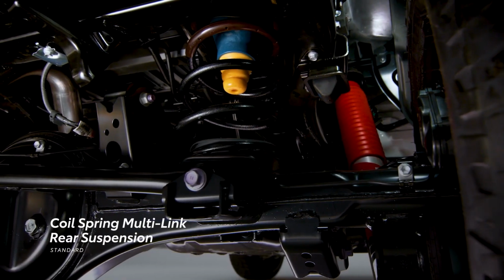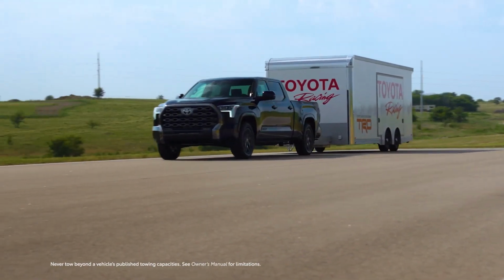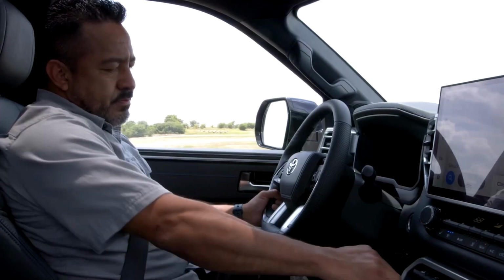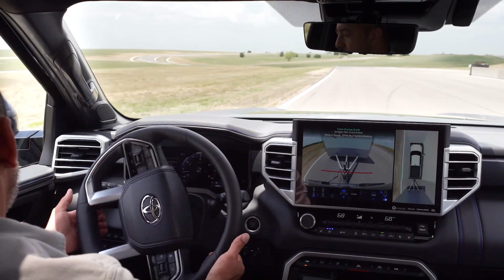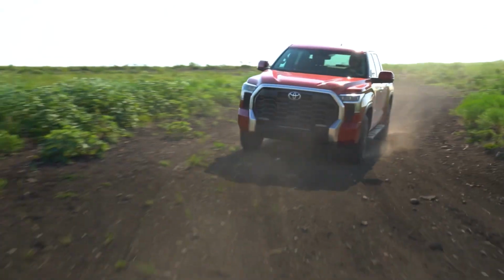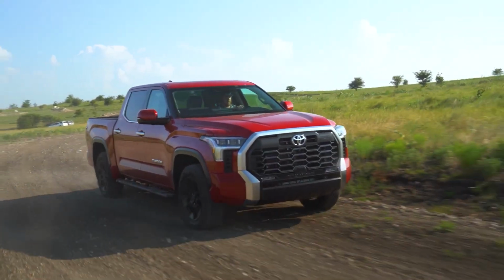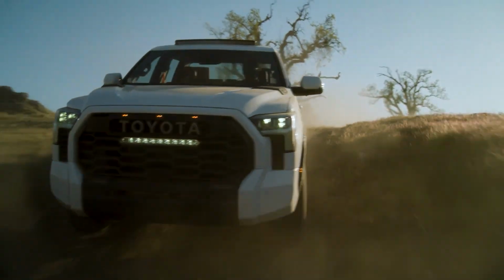Also, Tundra has a rear air suspension system with automatic and manual leveling, a first for a truck, which improves stability and effectiveness for big workloads. This kind of equilibrium and confidence can also be seen as a component of Toyota Safety Sense 2.5, a collection of cutting-edge preventative and awareness measures that come standard on every Tundra model.